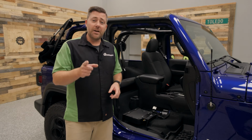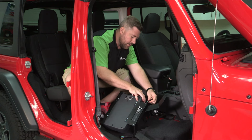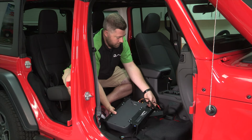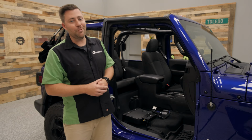Now, if you want to get more information, you can click that info button to watch the installation video that we put together on our four-door Wrangler JL. The installation procedures between both the two-door and the four-door are virtually identical, so that video should help you get your PSS-23WRA kit installed in your 2019 or newer Jeep Wrangler JL two-door without any problems at all.